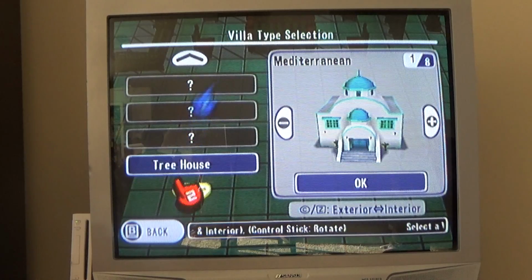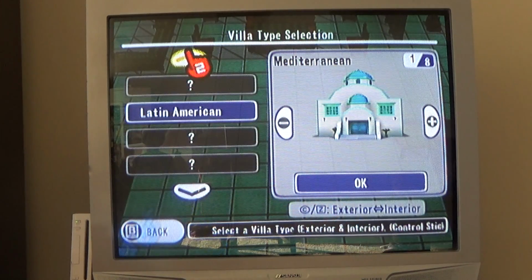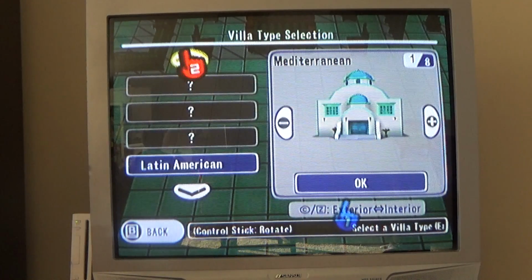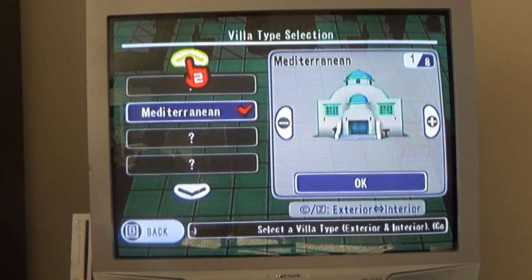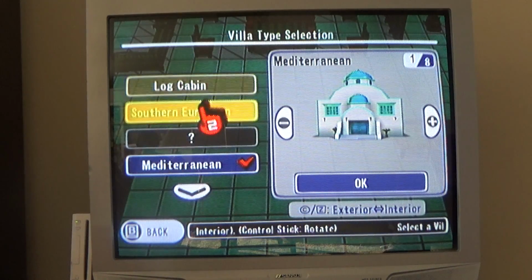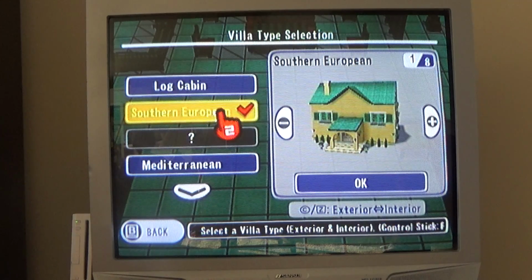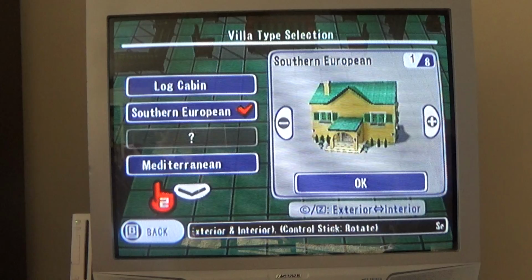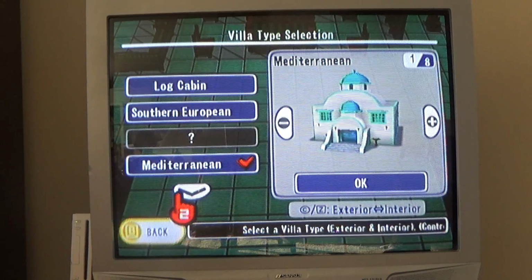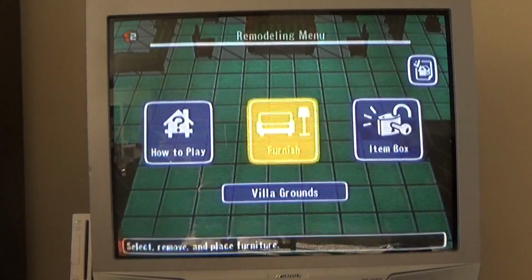Oh wait, Latin America. Well, we already checked that. Yeah, that was yours. But we have one more. No, you don't! You got a Latin American one and a furniture one and the Mediterranean. This one. No, it's country to one of them. Oh, wait. Yeah, it was. Just press B.